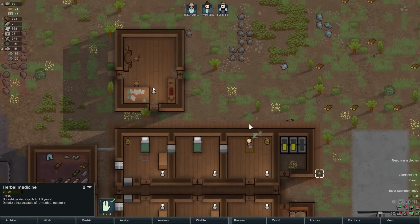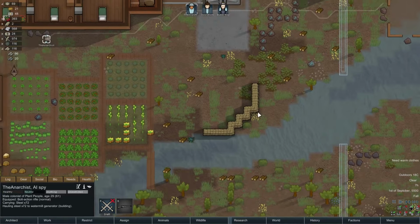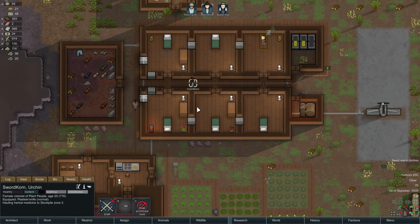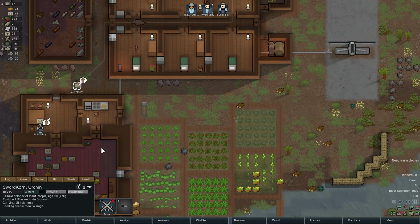Whoa, what is this? Someone needs to haul that real quick. Anarchist, continue working on that, actually. That's kind of important. Swordcorn, you are our hauler. You need to haul this, because otherwise that's going to go bad. And in fact, why are you not hauling things automatically? Shouldn't you be a main hauler?